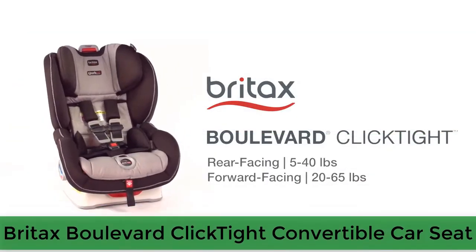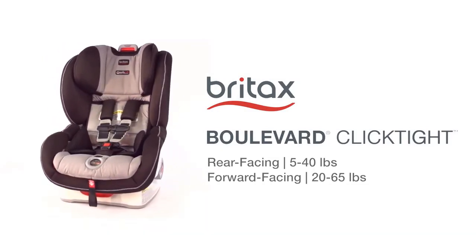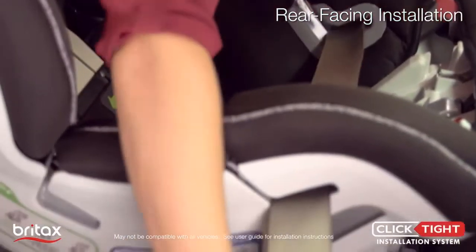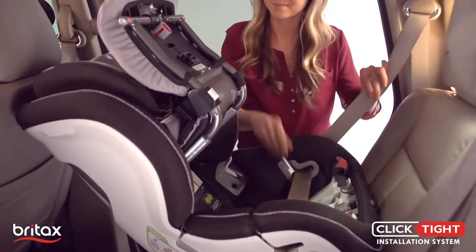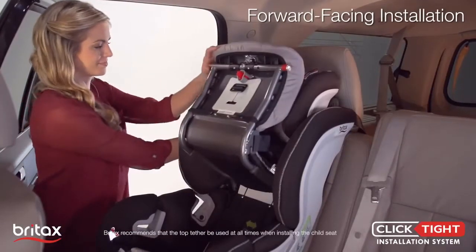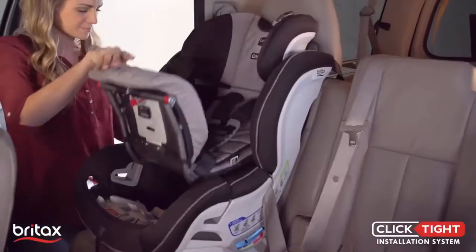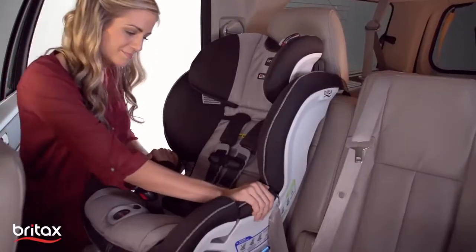The Britax Boulevard ClickTight Convertible Car Seat pairs superior safety with best-in-class convenience to create an exceptional convertible car seat. With a revolutionary ClickTight installation system, now everyone can install the car seat securely and confidently by just buckling the seatbelt. You simply open the front of the car seat, buckle the seatbelt across the belt path, and then click the seat shut for proper installation every time.